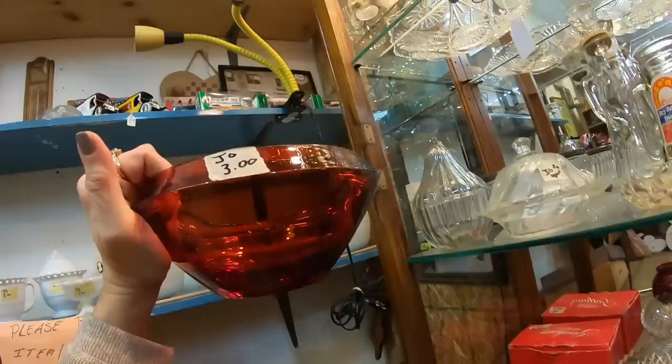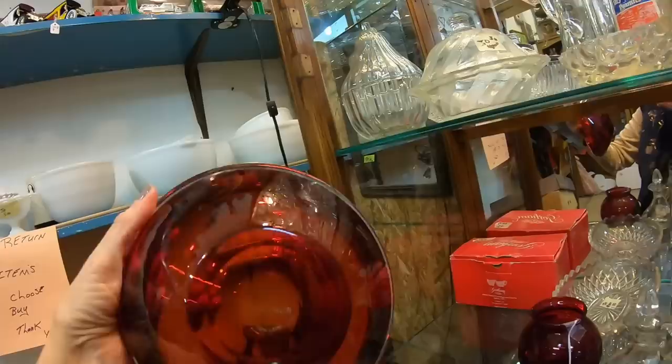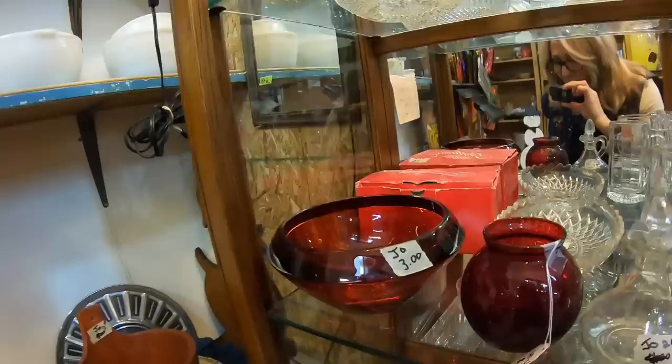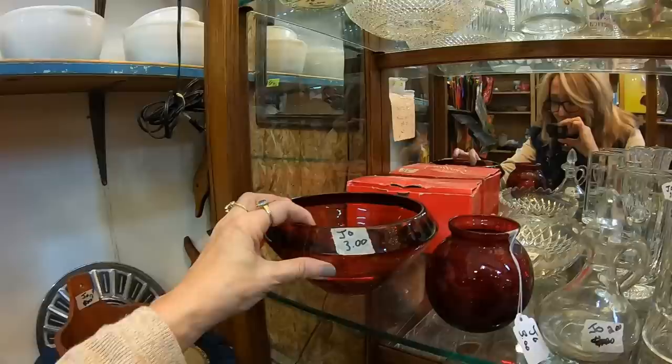This is gorgeous. $3. Now, because it has the Teleflora name on it, I don't imagine this is going to bring more than $15. But I think it should, just because it's Teleflora. Look how pretty that is. I love red glass. All right, sadly, I'm going to leave that because it is about the profit, and I wouldn't make much on that. But if I was collecting red glass, that would be a yes. Love the shape. So pretty, very heavy, and very clear.